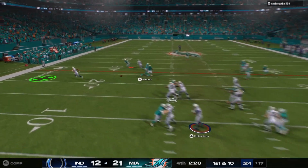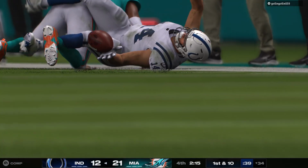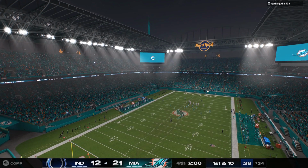Trying to shake off the interception. He'll look to throw. This one completes Alec Pierce. And he'll be corralled right around the 34. 2 minutes left to play in this football game here on EA Sports.